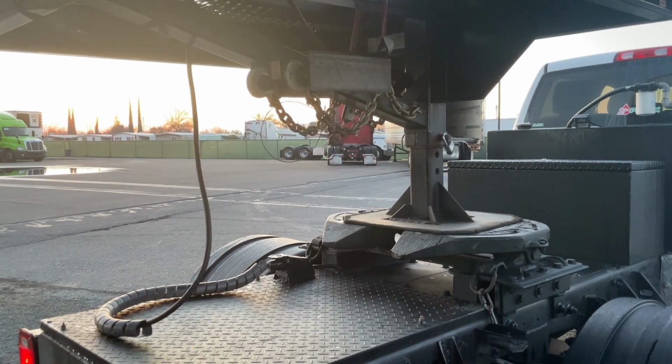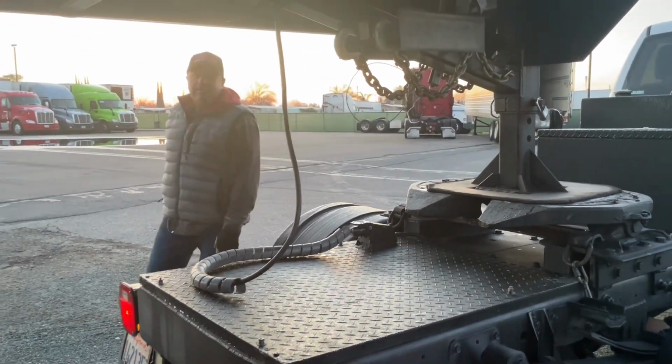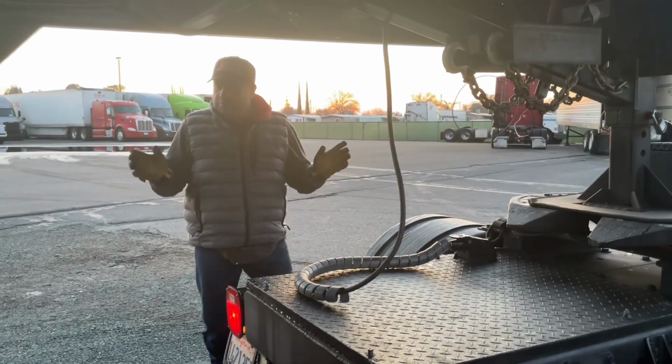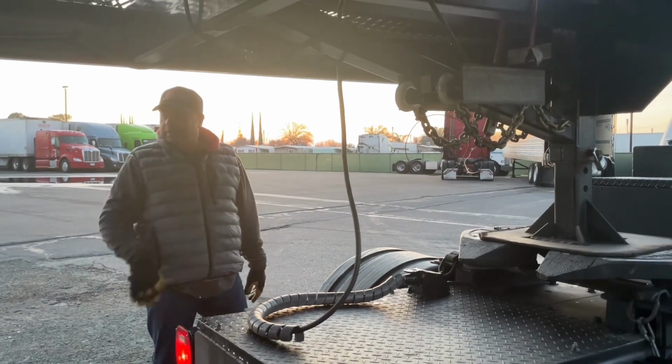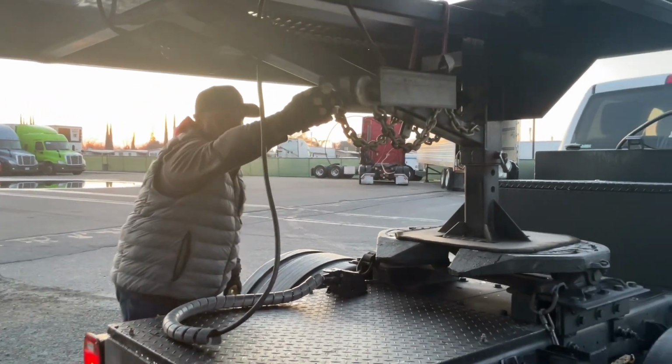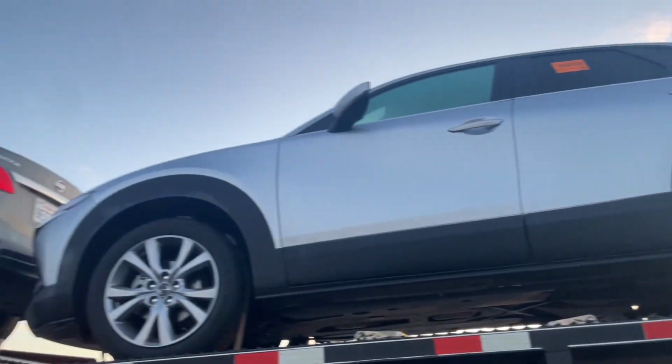Yep. You notice the trailer didn't move at all. Well, it moved over, but... Did it work? It worked. Did it move at all? Well, it moved to the side, but did it go back and forth? No, no. And like he said before, he does have a full load.